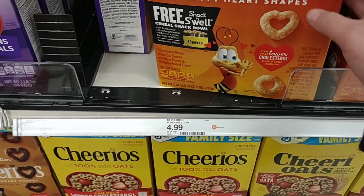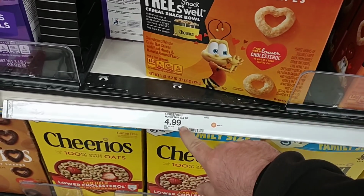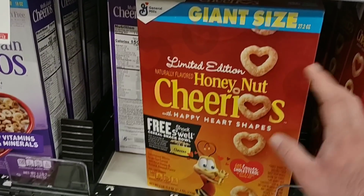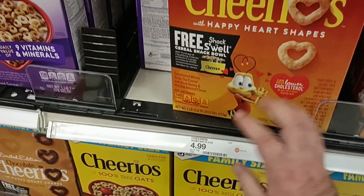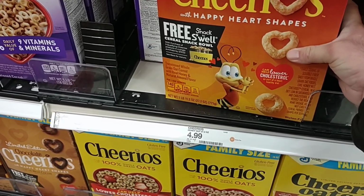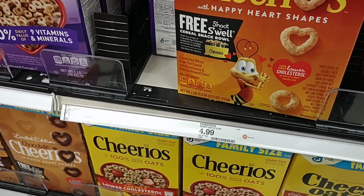You do see that their giant cereal finally went up. I won't even scan this because I know they changed the price. It was $3.99. Now it's $4.99. This was a deal last week, but you know what? We don't even really know because we never did scan this. So $4.99 for a giant size, which is pretty equivalent to the giant size at Kroger for the same price.